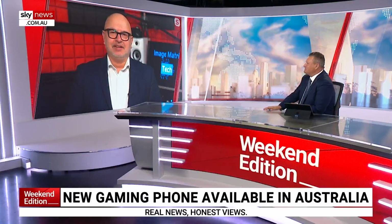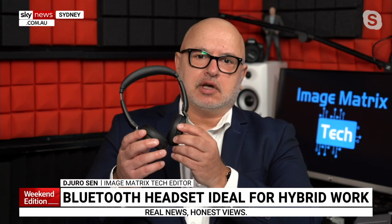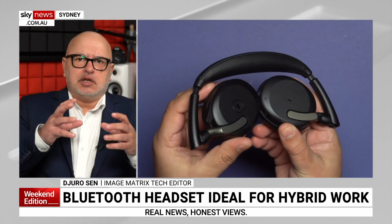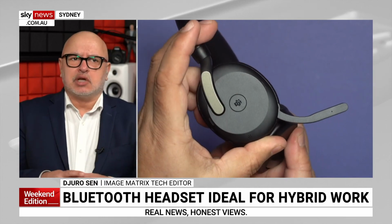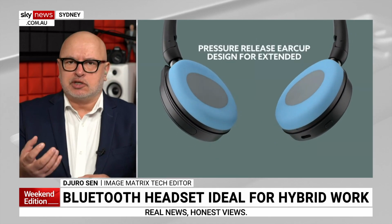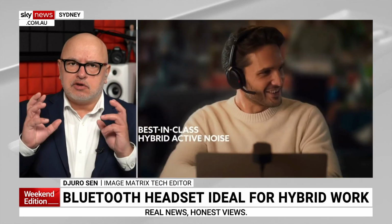And you found a Bluetooth headset that's ideal for hybrid work. Tell me. So this is pretty cool. This is from Poly. It's the Evolve 2 65 Flex, and it is pretty unique because if you're involved in work on the go and hybrid work, Tim, so you've got a headset on every day, all day, it becomes tiring and it can hurt your ears. This is really soft. It's got a boom on it, so you can really get great audio when you want to speak to people. And the fact that you can wear it for so long due to the extra softening of the earmuffs around you is so good.